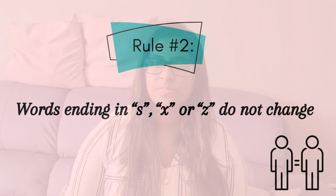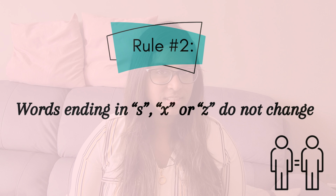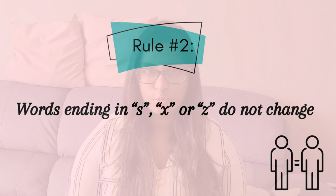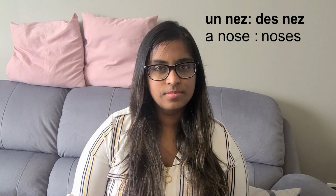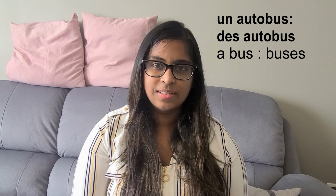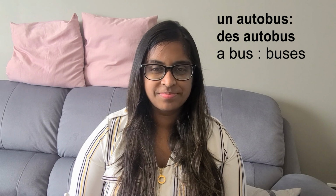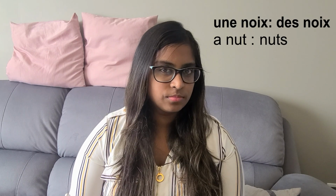Rule number 2, words ending in S, Z, or X do not change in the plural form. For example, un nez, des nez. A nose, noses. Un autobus, des autobus. A bus, buses. Une noix, des noix. A nut, nuts.